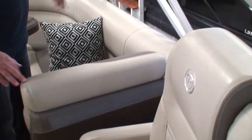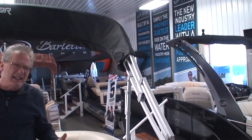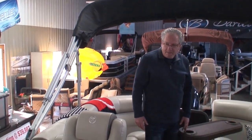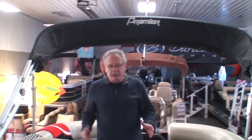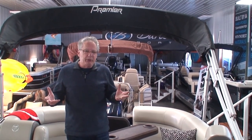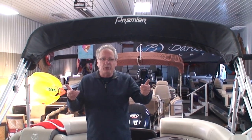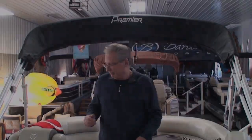11-foot Evolution bimini top. Now, a lot of bimini tops on pontoons are 8, 9 feet. This one is 11 feet, so it's a very large bimini top. There is a mooring cover or playpen cover that is included with this boat. Snaps on, and of course, like all Premiers, we don't use those stainless steel snaps. We use J-clips. J-clips snap into the rail, making it a lot easier to take the cover on and off.